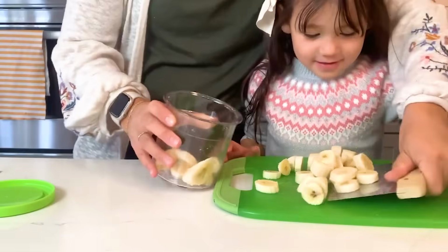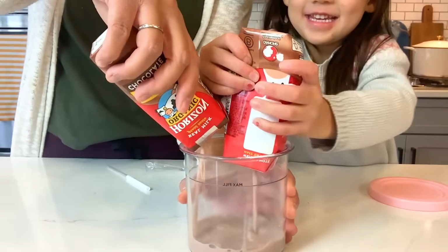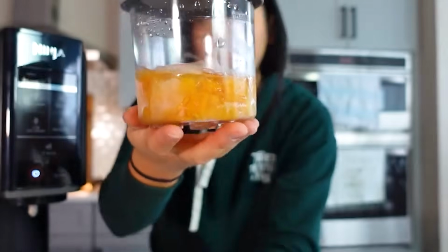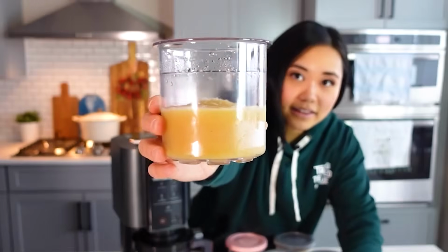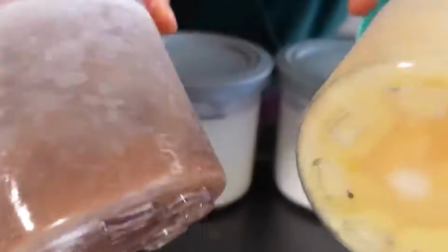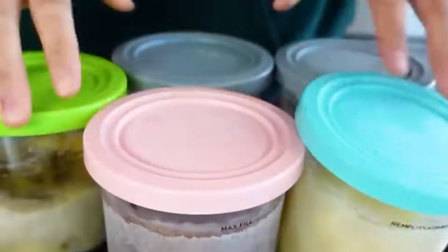However, if you're like me and ice cream is just kind of a treat that you want to have, you have to prepare your pints at least 24 hours in advance because you have to freeze them for that long. Ninja advises that you don't freeze them any less than 24 hours because they have to be frozen to a certain degree before you process them. Because of that, it's kind of difficult to have ice cream just on the fly whenever the craving strikes. You have to have these pints already made in your freezer.